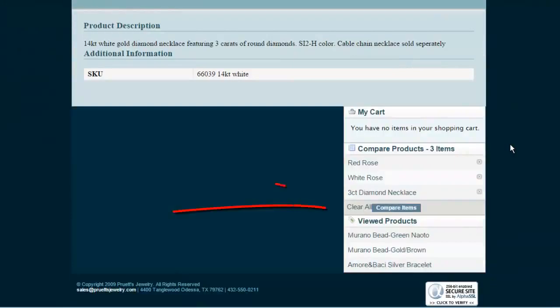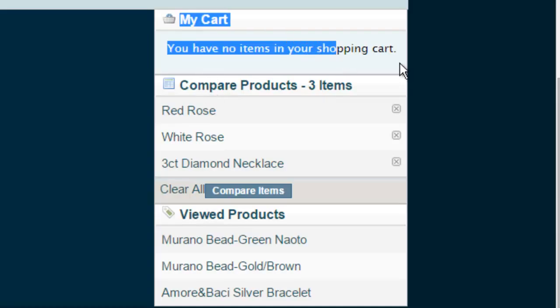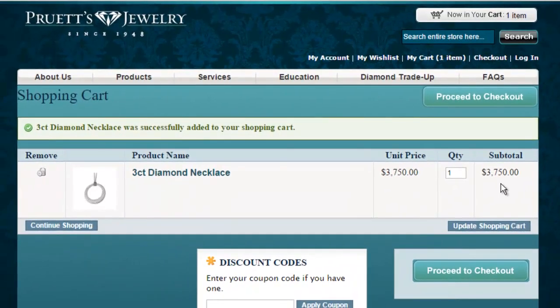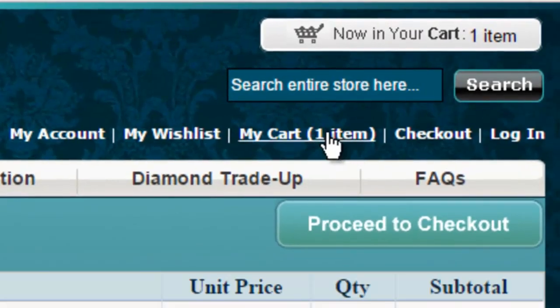There it is. It's down there at the bottom. So that's an unusual spot for this. In fact, I'm not sure why they've got the shopping cart down here, because they have the shopping cart link up at the top. I wonder what happens when I add something to my cart, if it shows me my totals. Alright, so that item was $37.50, and I have one item in my cart. It shows it up there, but it doesn't show a total up there.